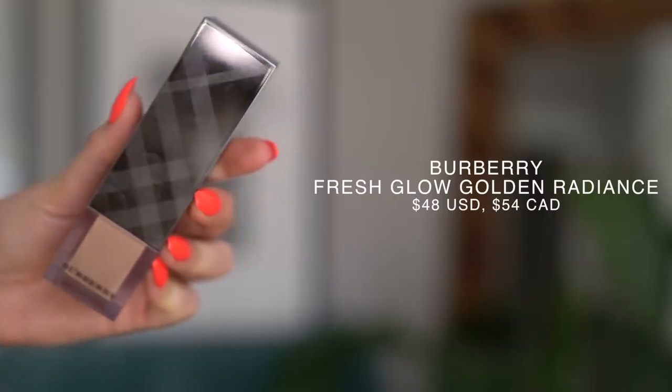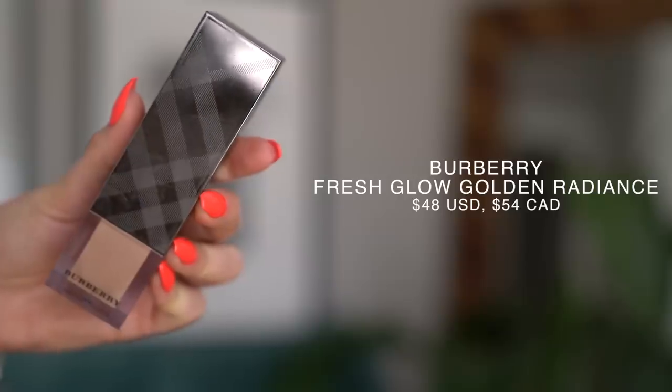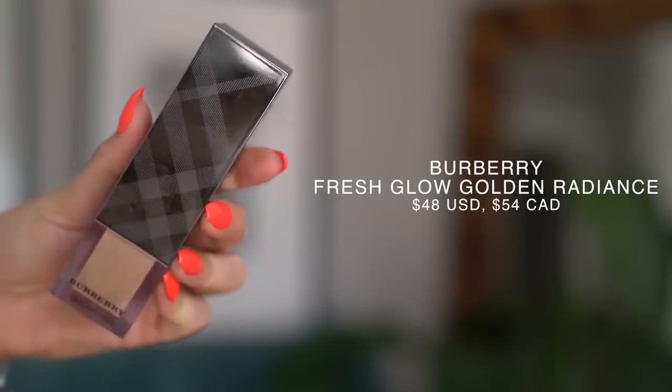So now moving on to a glowy primer. I know we're prepping with so many products today, but like I said, there's so many things that I wanna try. And I have this Burberry Fresh Glow Golden Radiance Luminous Face Base. And when I first got this, I thought that it would be way, way too dark for my skin tone. I mean, look at that. It's literally 6 shades darker than what my skin is.